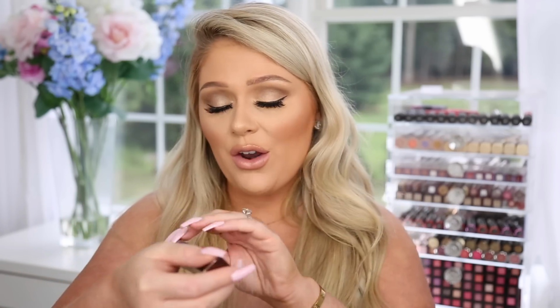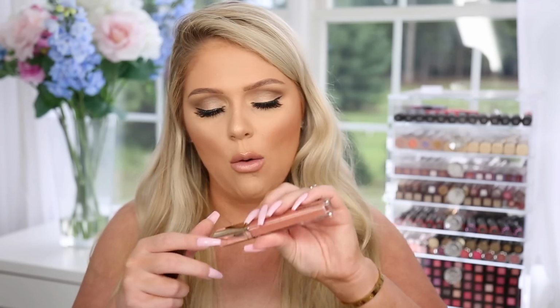Oh, I'm so excited about this. Okay, next we have this. Let's open her up and see. Ooh, this is the Hourglass Unreal High Shine Volumizing Lip Gloss. Sounds like something that I would like. Ooh, and what a beautiful shade too. Oh, I love that. That is so pretty. Okay, I'm going to put some of this on right now to show you guys. I have a lot of lip gloss on, but you can never have too much. Ooh, I forgot that Hourglass has that minty smell to their lip glosses. That's really nice too. Super pretty, I like this.